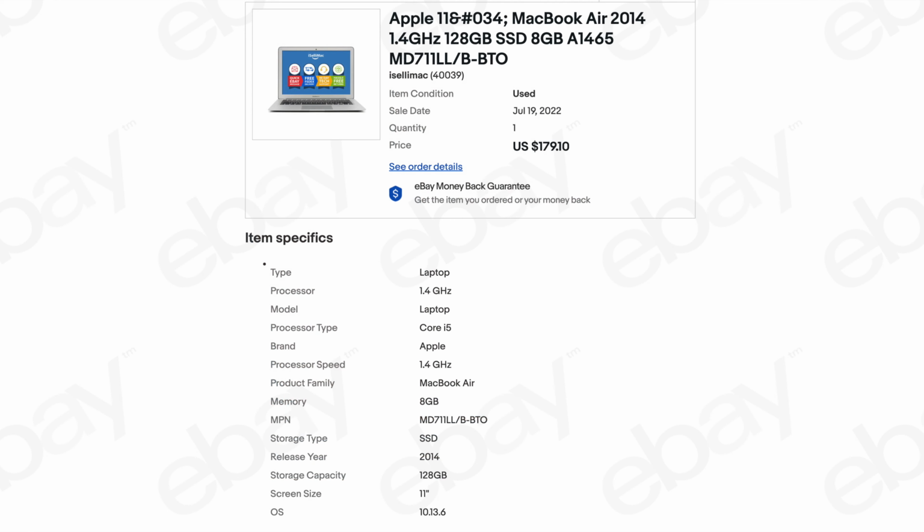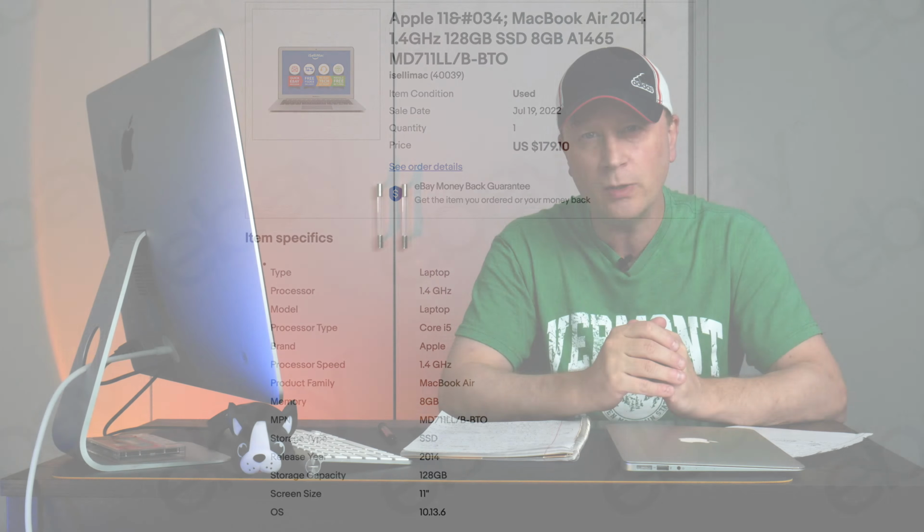So basically, again, 2014 MacBook Air, this is the 11.6 inch here. So let me just show you the order really quickly. So you can see it up there. I just want to prove $179, and there's some of the basic specs which we'll get into in a second. So I just wanted to go ahead and set the stage for what I got, and then we're going to go through some different things here just to show you what you can get for this kind of money.